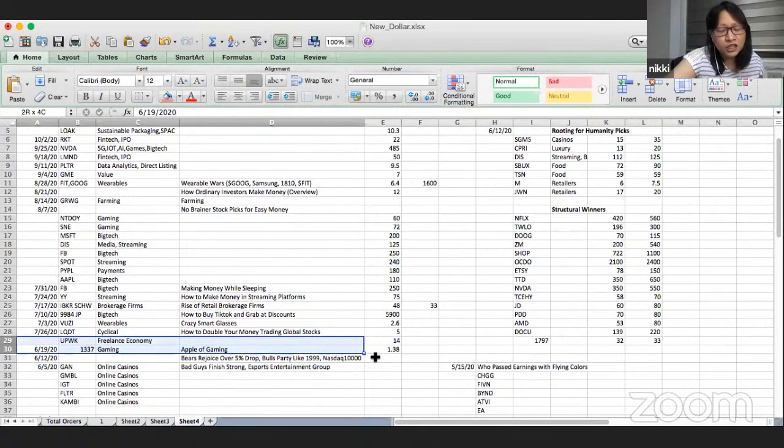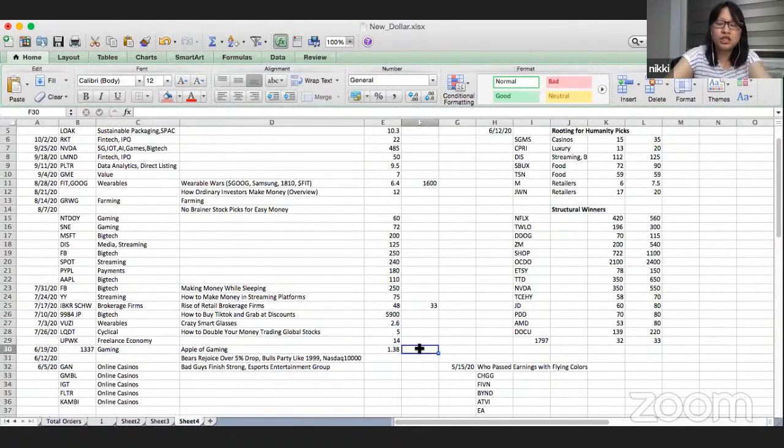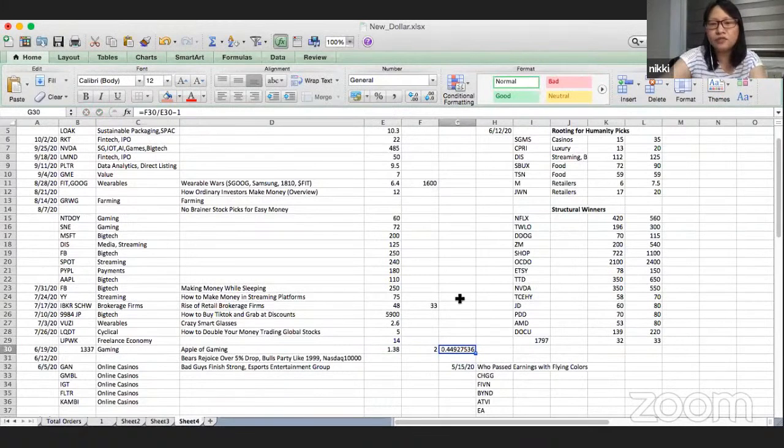June 19, we discussed the Hong Kong stock pick. That was Razer, the Apple of Gaming. We said that it was the Apple of Gaming. It was 138 then. Today it's trading at 2, it's actually traded as high as 218, still holding on. So that's about a 50% win. It's not yet a 100% win, but I do believe that we'll hit that 100% next year.